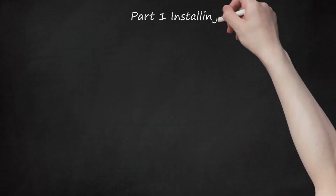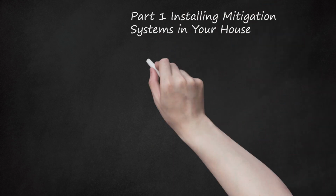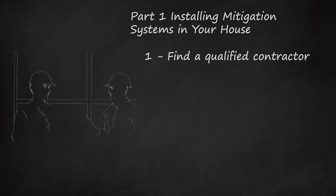Part 1: Installing mitigation systems in your house. 1. Find a qualified contractor. Limiting radon in your home will take someone with training and knowledge in mitigation techniques. Ideally, look for a contractor certified by the National Radon Proficiency Program (NRPP) or the National Radon Safety Board (NRSB).